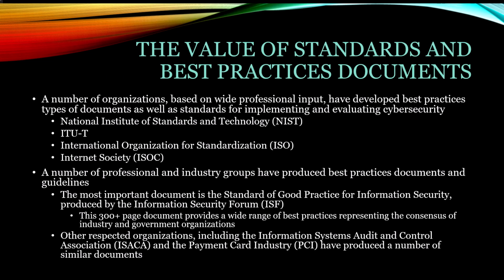The value of the standards and best practices is so that you can learn from experience. There's a number of organizations nationally. That will be the National Institute of Standards and Technology, or NIST. There's also the ITU, the International Telecommunication Union. There's the International Organization for Standardization, ISO. There's the Internet Society, ISOC. There's a plethora of professional and industry groups as well. There are other guidelines for things like good practices or best practices offered by the ISF, or Information Security Forum. These are hundreds of pages of really good reading and levels of protection, but it's a lot and it's overwhelming.